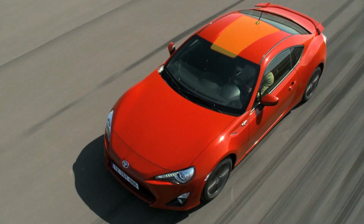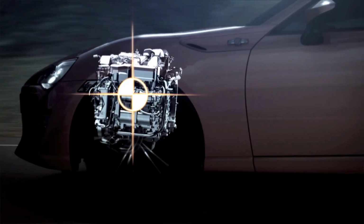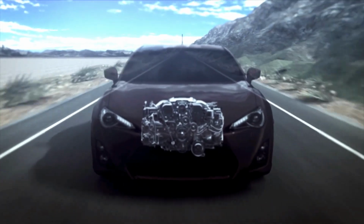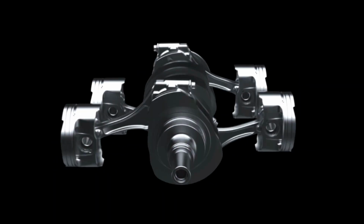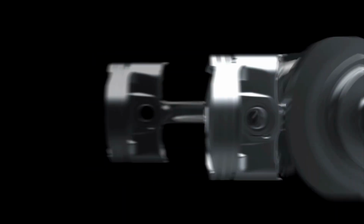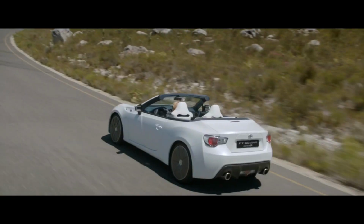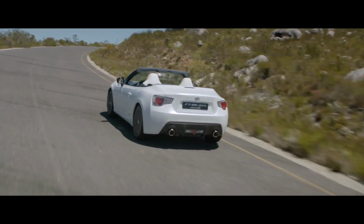The roof is that thin. They used aluminium for it. The engine was pushed down and low, and of course, you know this was developed jointly between Toyota and Subaru, which is why it had that boxer. And if you're thinking about the 86 references, some of these I find so cool. It's 86 because the bore and the stroke are 86, and the exhaust tip diameter is also 86 millimeters. So the engineers really enjoyed themselves on this, right?